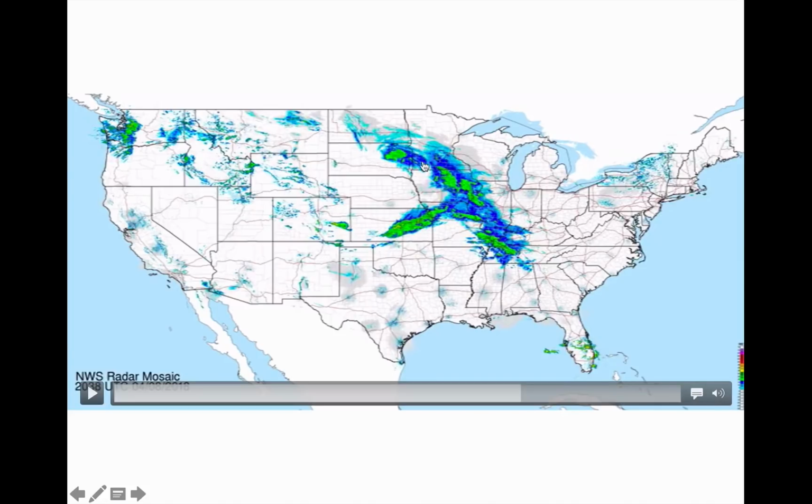Then as the system slid to the south and east, basically extending from South Dakota into parts of Illinois, even down to Kentucky and Tennessee, this region saw some light snow at times. It took a little while for the snow to get to the ground just because we were so dry in the lower levels, but eventually it did. And we did see a couple of inches of snow throughout this area.